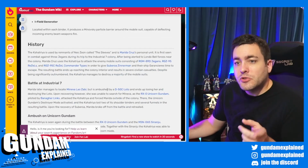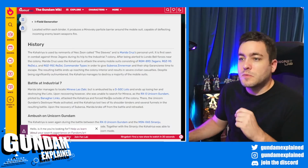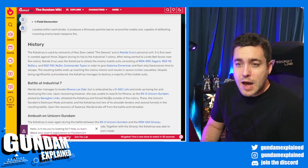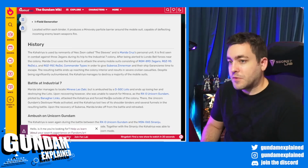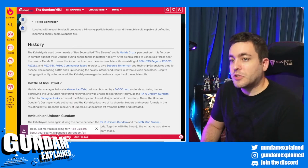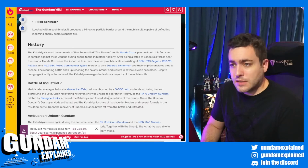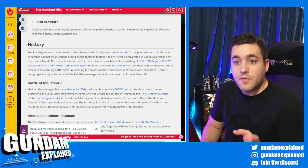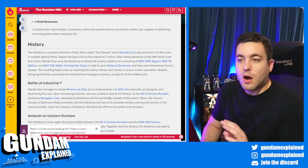So, history. The Kshatriya is used by remnants of Neo Zeon called the Sleeves and is Marida Cruz's personal unit. It is first seen in combat against 3 Jagans during its trip to the Industrial 7 colony. After being alerted to Londo Bell forces near the colony, Marida Cruz uses the Kshatriya to attack the enemy mobile suits consisting of RGM-89D Jagans, RGZ-95 Rizels, and RGZ-95C Rizel commander types, which are awesome mobile suits.